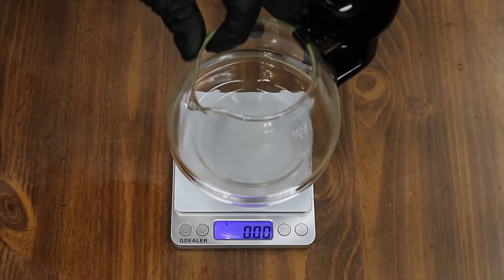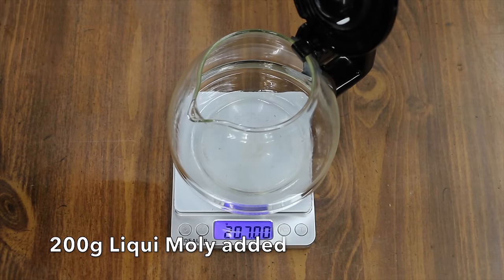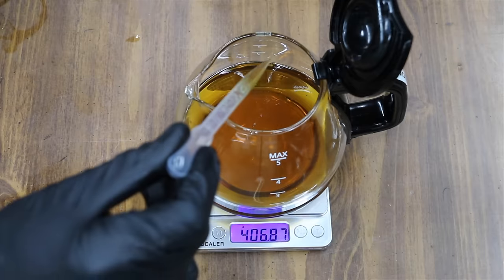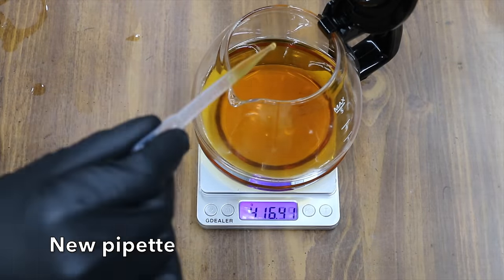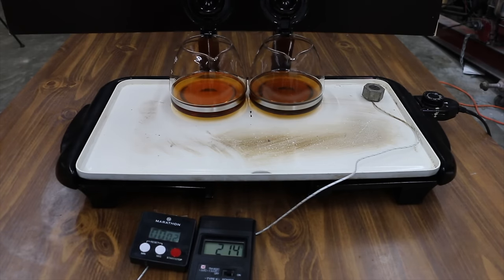In the next test, we're going to see just how well each brand of oil can tolerate heat. Before we begin the test, I'll be weighing each coffee pot before the test, then adding approximately 200 grams of oil into each container. After the test, I'll weigh each container again to calculate oil loss caused by the heat. So why this test? Oil that evaporates quickly isn't going to protect your vehicle's engine and keep it running smoothly compared to oil that can handle the heat.